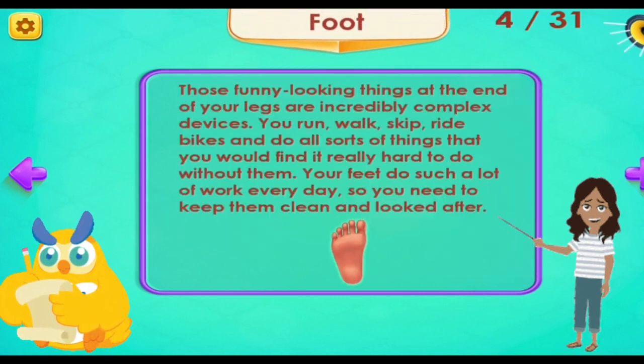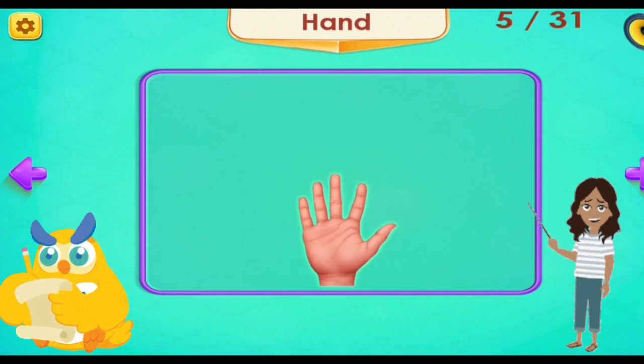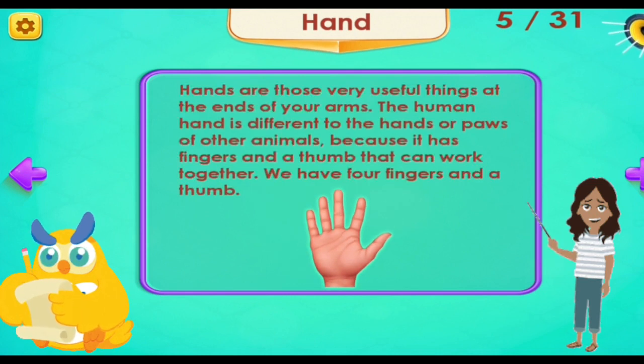Foot. Those funny looking things at the end of your legs are incredibly complex devices. You run, walk, skip, ride bikes, and do all sorts of things that you would find it really hard to do without them. Your feet do such a lot of work every day, so you need to keep them clean and looked after. Hand. Hands are those very useful things at the ends of your arms. The human hand is different to the hands or paws of other animals, because it has fingers and a thumb that can work together. We have four fingers and a thumb.